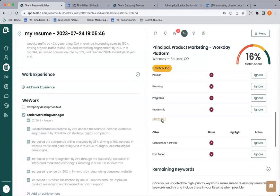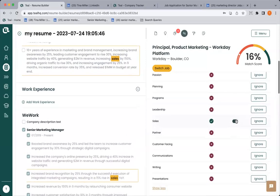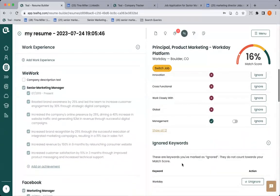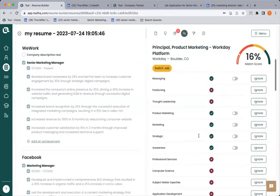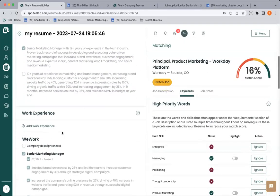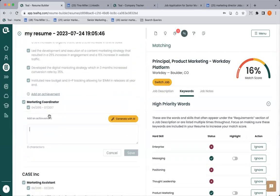Soft skills, same. So sales, if I want to see where I am including it, it'll just turn that on for me so I can see it. And then ignored, if you need to unignore a keyword, you can do that down here. So some of these, I may want to go in and use the AI. So let's add some more achievements here.